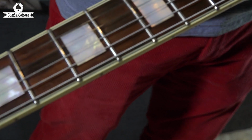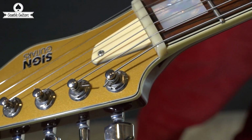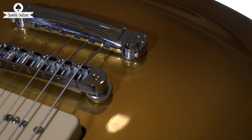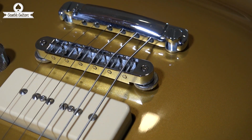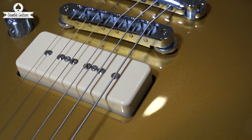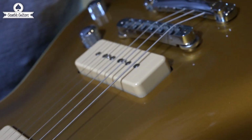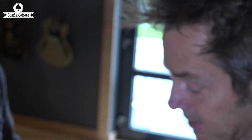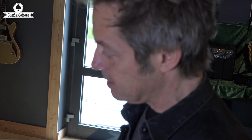And mother of pearl inlays. And the bridge is bell brass from ABM Müller from Berlin. So everything is really expensive on this guitar. Best parts. And the top is hand carved. No CNC used. It's really like the violin makers made, which is why it sounds like this.